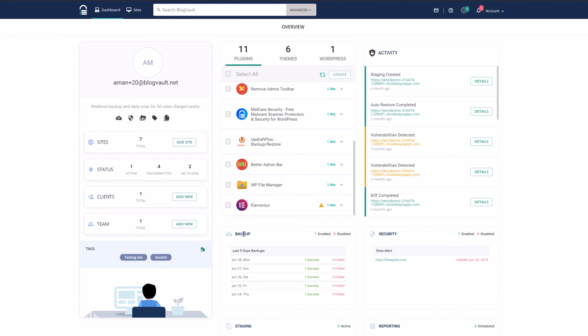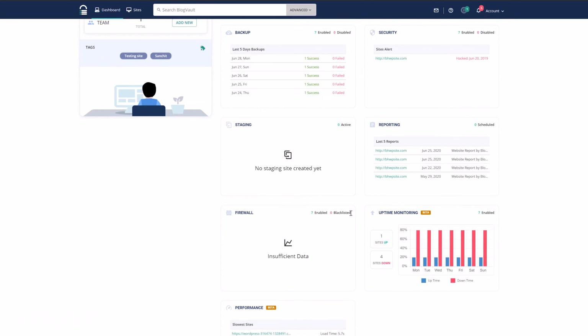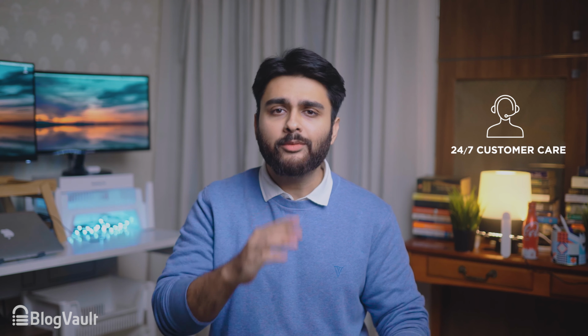There is so much more under the hood, but hey, I think it'd be fun if you tinker around a bit with the BlogVault dashboard and discover the other cool features yourself. And if you need any help at all, we have a super supportive 24/7 customer care team as well as a help center to help solve any of your doubts.